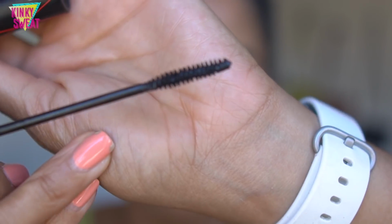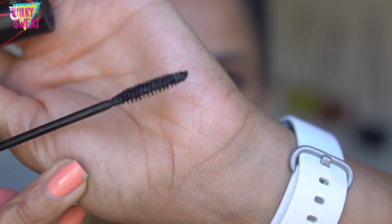This ain't budging. The wand is small. It just allows for me to get right up on the root of my lashes, and it combs through thoroughly. It leaves me this fluttery, voluminous look without appearing too heavy.